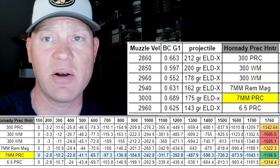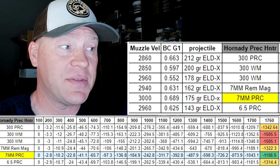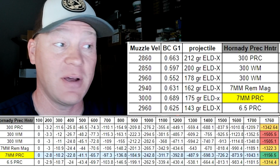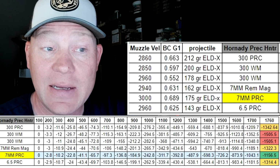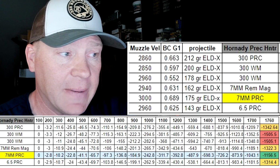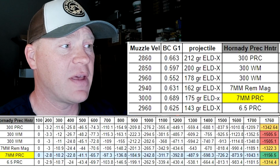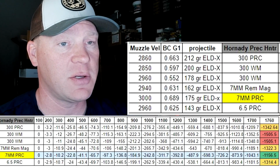Again, the 7mm PRC greatly outshines everything else. Second place comes in, again, the 7mm mag stays real tight within 6 or 8 inches of the 6.5 PRC at 1 mile. So if you're looking to do 1 mile, 7 PRC is incredible from a drop perspective. But then 6.5 PRC, 7mm mag, second and third place. Fourth place goes to the 300 PRC, and then the 300 Win Mags are boom, a whole lot more drop at 1 mile than everything else on the chart.